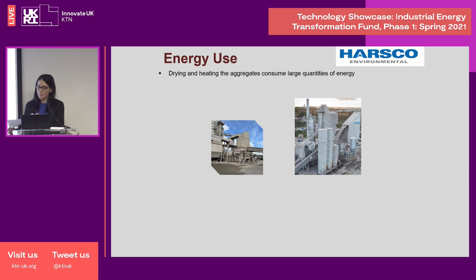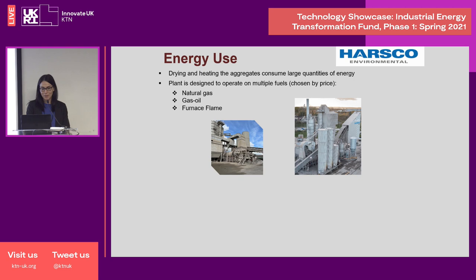So for our energy use, drying and heating the aggregates consume large quantities of energy. The plant is designed to operate using multiple fuels chosen by price at the moment. That includes natural gas, gas oil, and furnace flame. And our annual fuel demand is around 36 megawatt hours per year. The asphalt industry as a whole is committed to driving environmental improvements, and Stillfelt pride themselves on continuously looking at new innovations that are environmentally friendly.